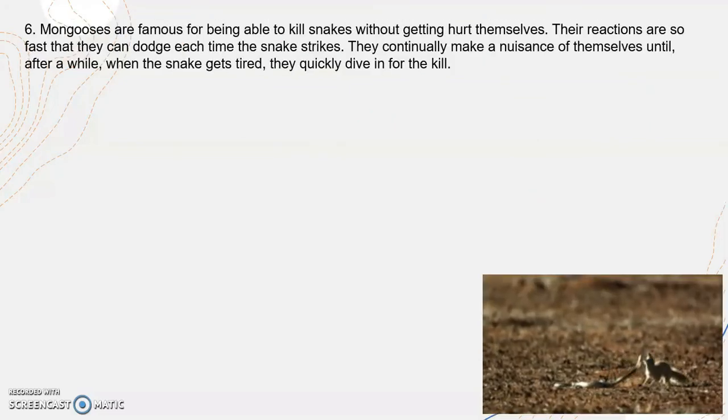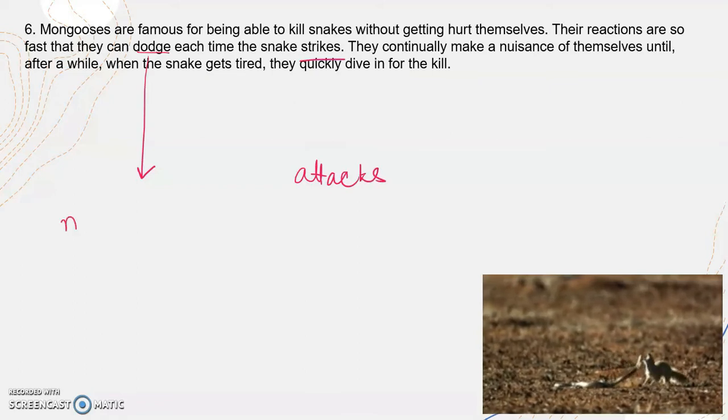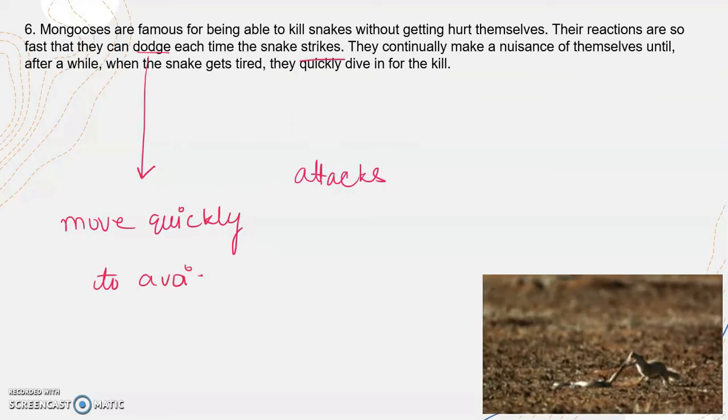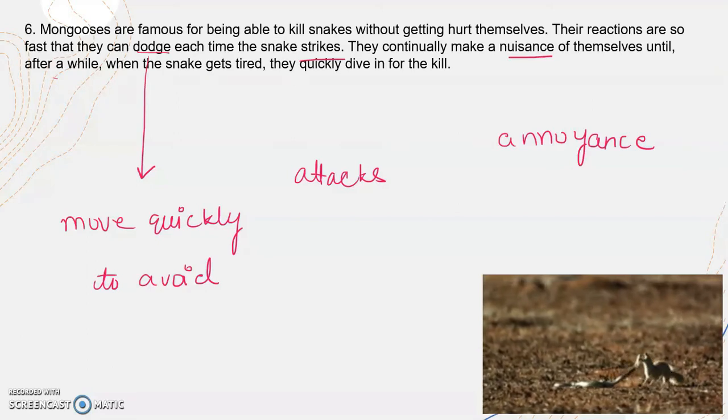So mongoose are famous for being able to kill snakes without getting hurt themselves. Their reactions are so fast that they can dodge each time the snake strikes. Strikes means attacks. And dodge means you just move quickly to avoid the enemy. They continually make a nuisance. Nuisance is like they're very annoying at times to the snake, until after a while, when the snake gets tired, they quickly dive in for the kill.